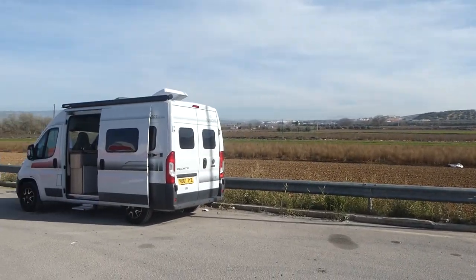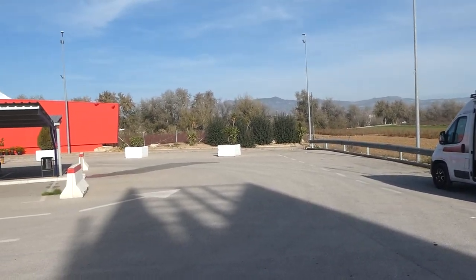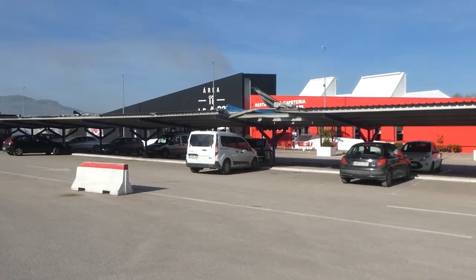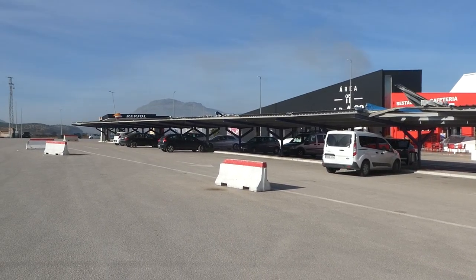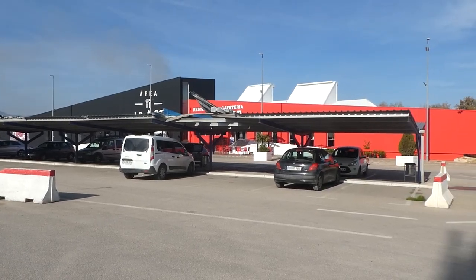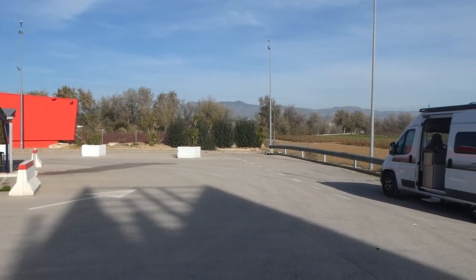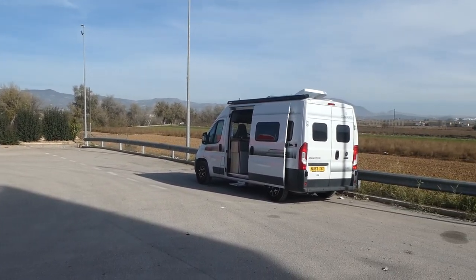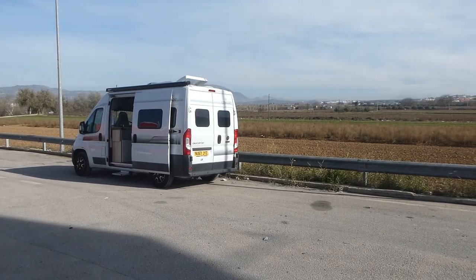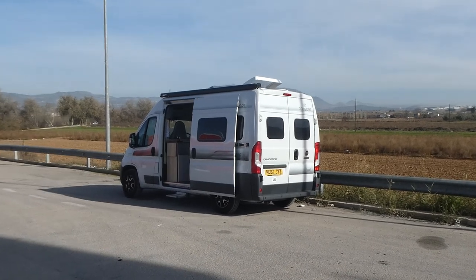This is a service area where we stayed last night. There are some campsites in and around Granada, but this is the back end of December and they are closed, so this was our overnight stop as we now head down south to the Costa del Sol.